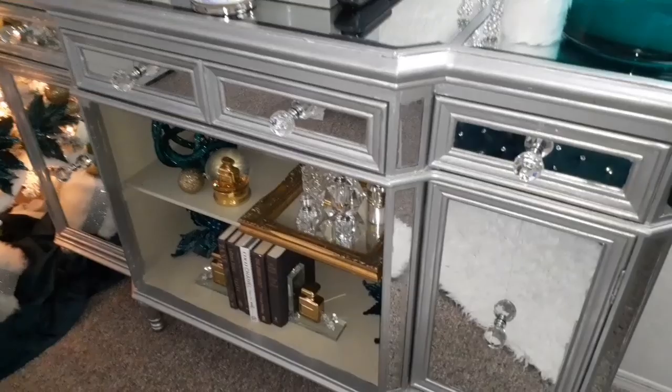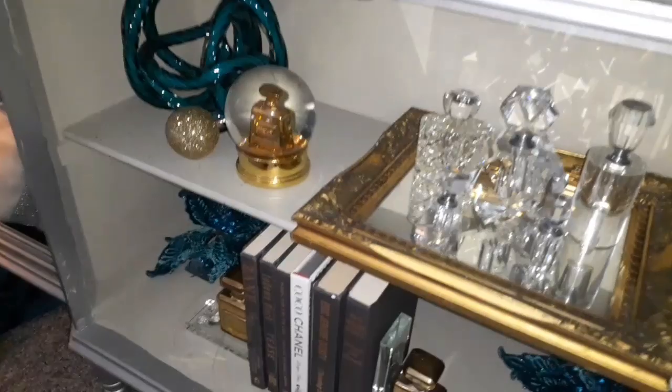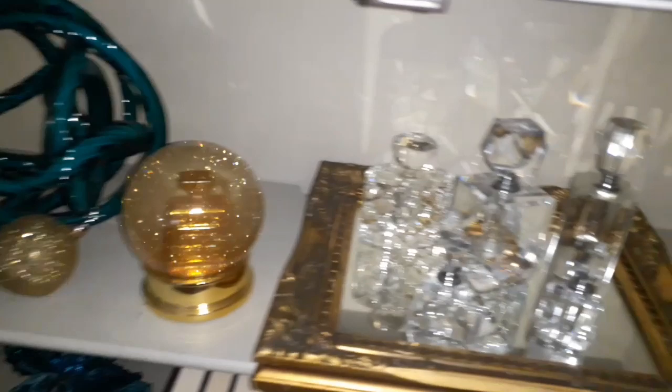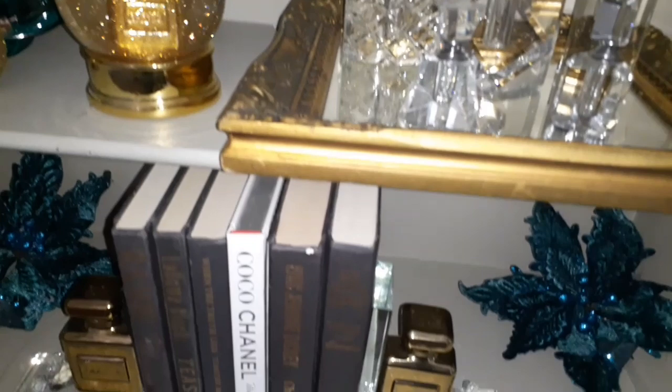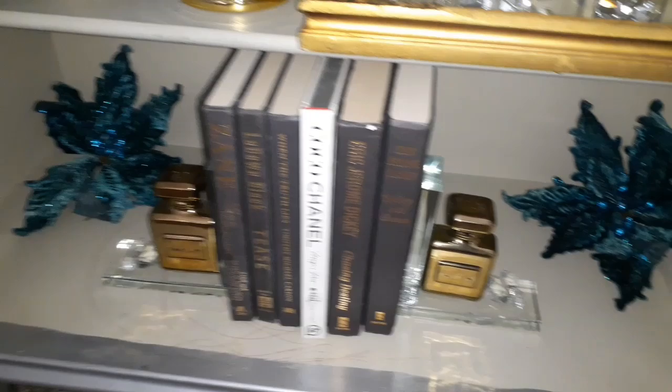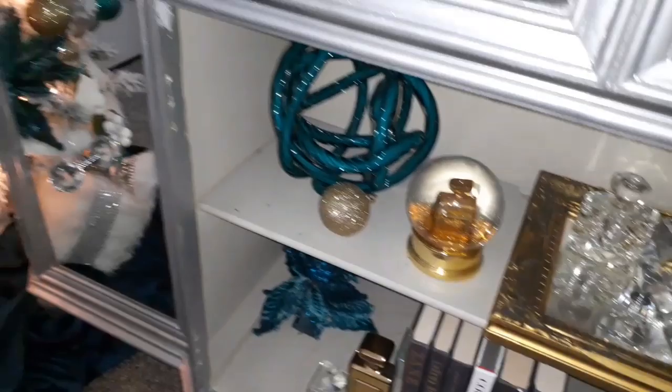So moving on down here, I just have some little decorative balls. This little shaker, as you guys can see, I love the little perfume ball container that's from Z Gallerie. So I have a lot of it going around the room. Then my little decorative perfume bottles on a tray. Then my books. Then my bookends that I made out of Z Gallerie bookends that were returned to me. And these are pepper and salt shakers that I put on there, so some more of the little perfume theme. And then those poinsettias I got from Walmart about 3 years ago. So moving on to my gorgeous tree.